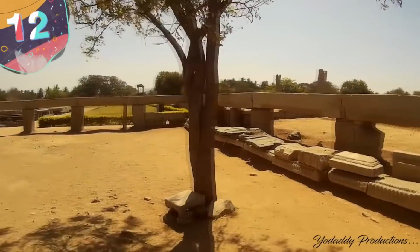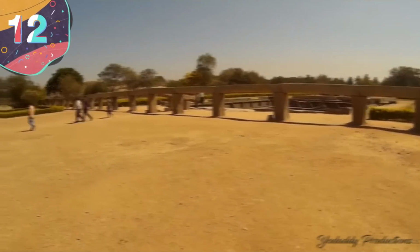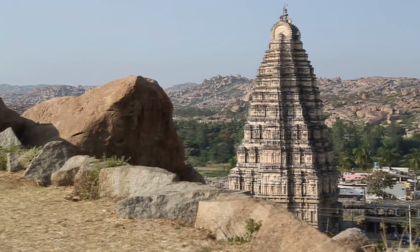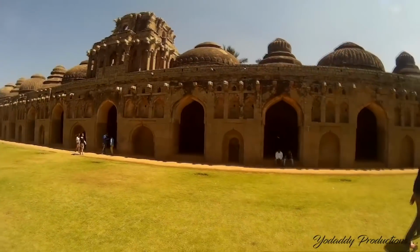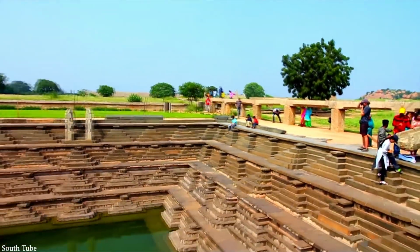Number 12. Hampi Aqueducts. Located in Karnataka, India, Hampi is a once thriving site that served as a crucial part of the Vijayanagara Empire during the 14th century. Hampi isn't only home to some of the world's most stunning temples and monuments, but also boasts an extensive system of aqueducts and canals that stretch across the entire site.